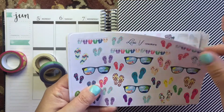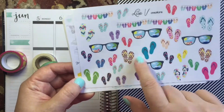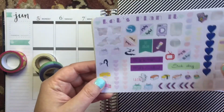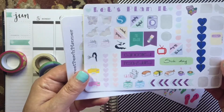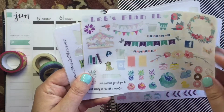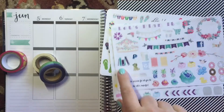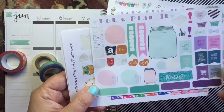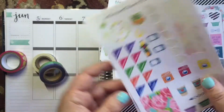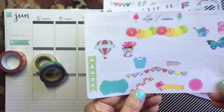I also have from Lisa V Creations, I have these. I love these sunglasses with the beach. I love all these flip-flops. I love these banners. Along with that, I also have some Let's Planet random samplers. I thought I might could pull something from here somewhere. Some of it has stuff that I can use and some of it doesn't. But I loved these pineapples here. Also, another Let's Planet sampler. I have some Sweet Peach Planner samplers also, along with another Lisa V creation.